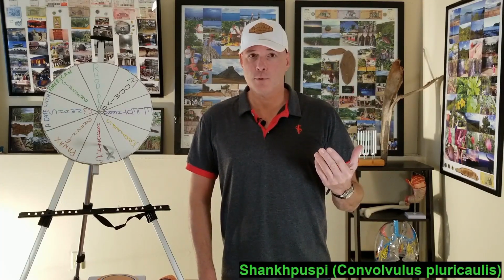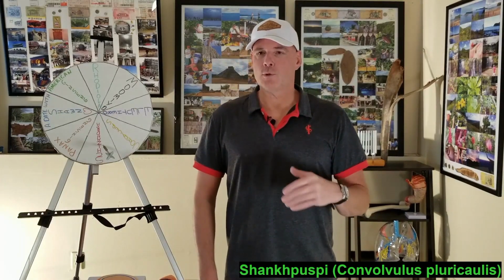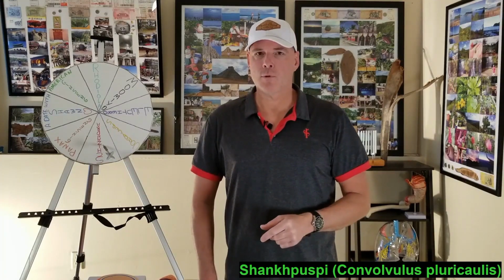Another great herb for memory, concentration, focus, help with anxiety. It's a neuroprotective to the brain, like Schisandra Berry, is the Ayurvedic herb Shankhpushpi. Some people pronounce it Shankhapushpi. It's well known, but still not a lot of people have heard of it. So if you have migraines, look into that herb. Just throwing that out there.